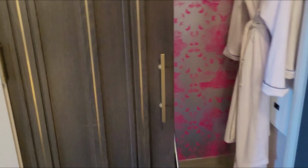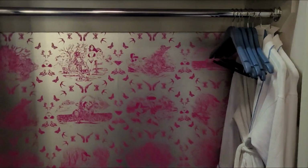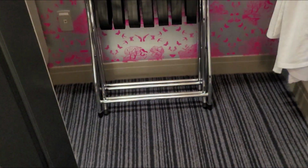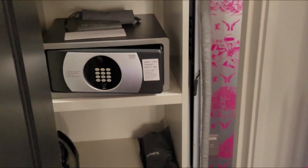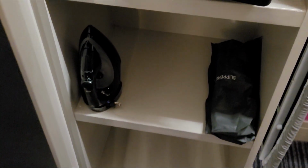So I'll just open that up fully so that you can see. It's such a large size closet, and there's plenty of hanging area. They do give you some hangers, and there's also a luggage rack there, room on the floor for shoes, and also a shelf above. There's also another door here, and that leads into the same closet. You can see there's an ironing board just there, and there's an iron on the shelf. There are 4 really good sized shelves here for storage, so it's a great room if you have a lot of things with you. There's plenty of places to put everything.